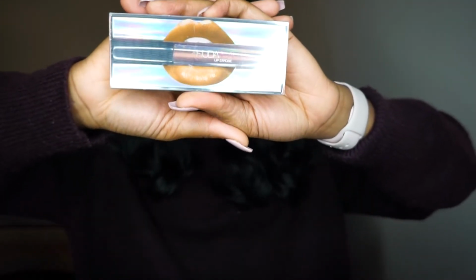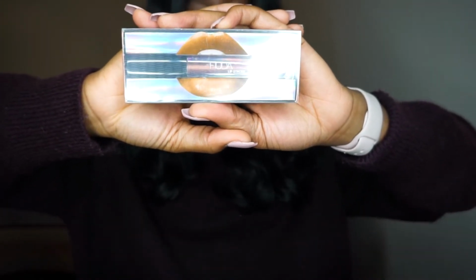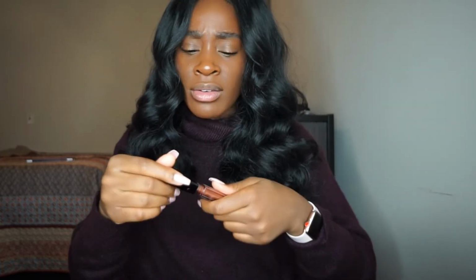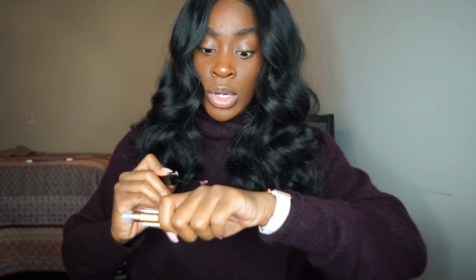Next up, I have this lipstick from Huda Beauty. This is a lip strobe and it comes in different shades. I was sent the shade Foxy. I'm already a little skeptical about this because I do not like metallic lipsticks at all. I feel like they look very, very clownish on me, but we're gonna swatch it because I've never tried any of Huda Beauty's products actually.